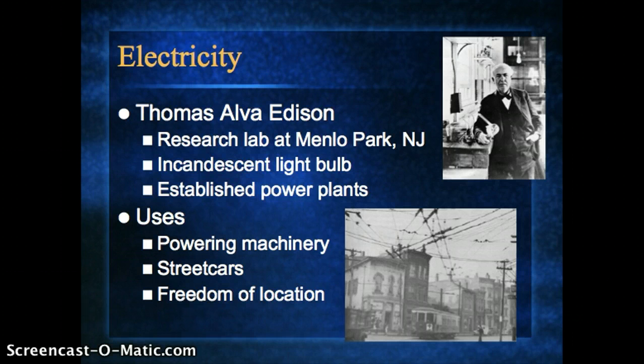Edison had a research lab in Menlo Park, New Jersey. He had a lot of other scientists, other researchers working for him. And again, his main goal was to create an incandescent light bulb, a light bulb that would burn not too hot, not too brightly, and that would allow it to burn long enough.